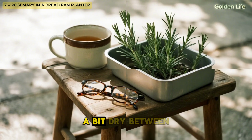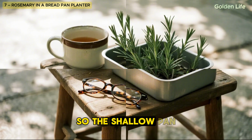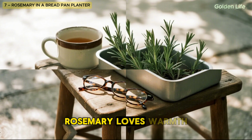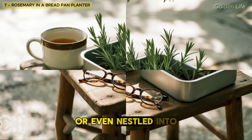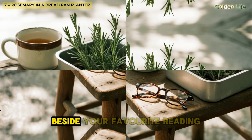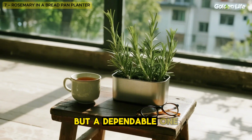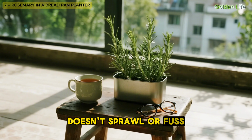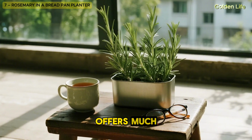Rosemary likes to stay a bit dry between waterings. Its roots don't run deep, so the shallow pan works just fine. Place it somewhere sunny. Rosemary loves warmth. Maybe on your windowsill, a porch step, or even nestled into an outdoor shelf beside your favorite reading chair. It's a slow grower, but a dependable one. Upright and tidy, rosemary doesn't sprawl or fuss. It keeps its shape, asks very little, and offers much.